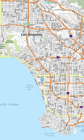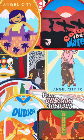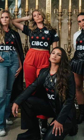Angel City have used their home as their main influence. So on the main design of the kit, you can see the iconic coastline of Los Angeles. But what makes this kit stand out actually is the fact that it comes with custom different badges from local artists. Chicago Red Stars have a super stylish kit here that represents their identity well.